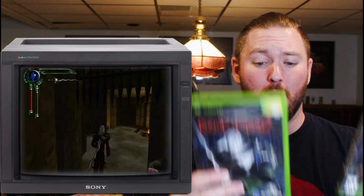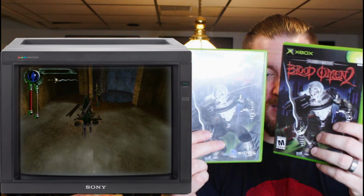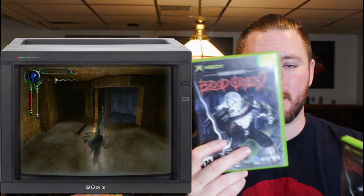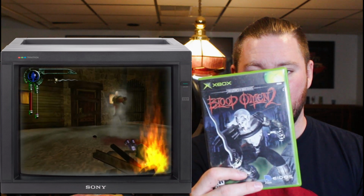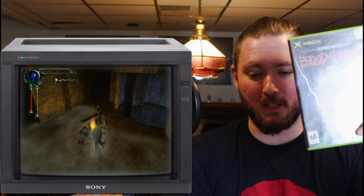Next we have Blood Omen 2, and once again, kind of like Simon's Quest, I have 2 copies on the Xbox. One of these was definitely from Goodwill. I'll be honest, I don't know where I got the other one from. This is before I started keeping track of all my games, so now I don't make this mistake again.